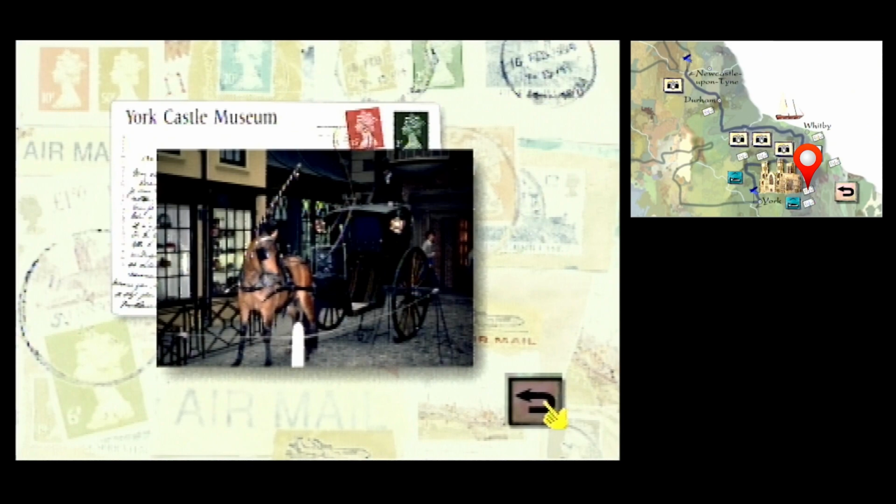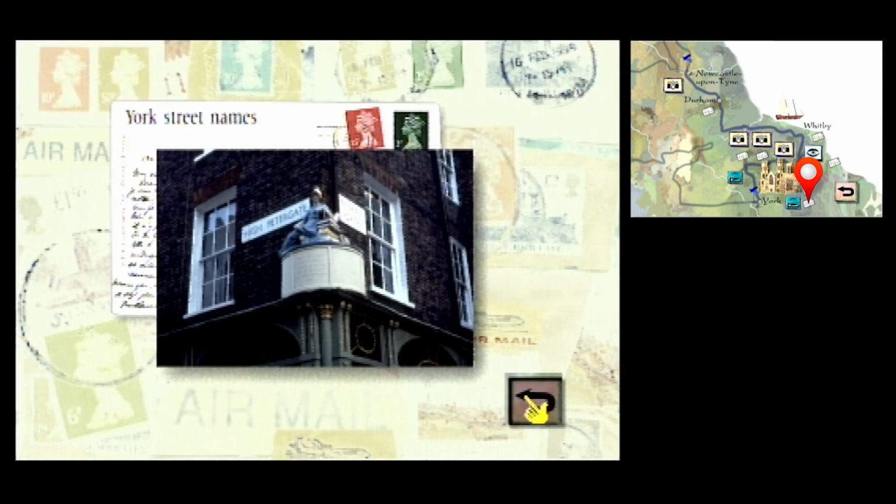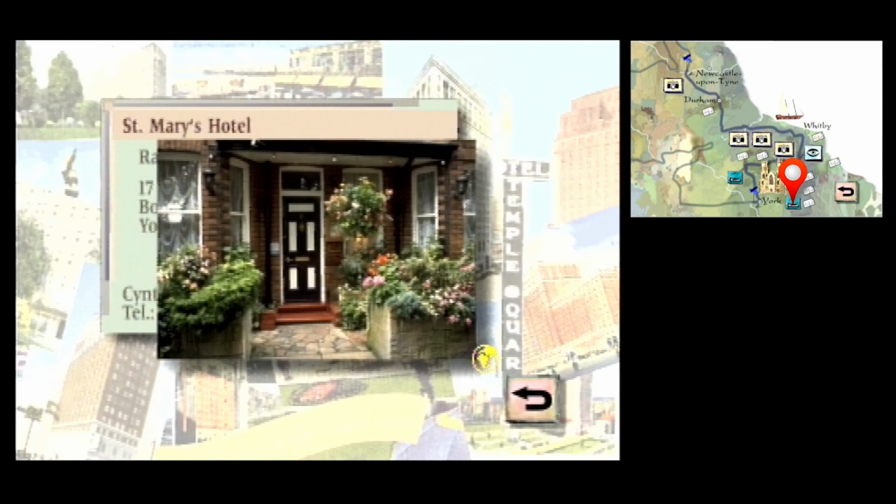The Viking connection in York is apparent in many street names. Gate is a Scandinavian word for street. St. Mary's Hotel is located right in York, making it a convenient stop.